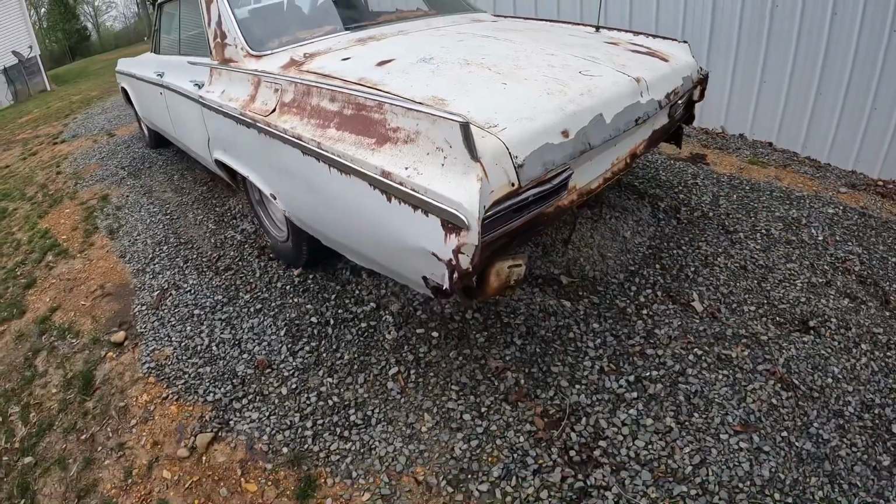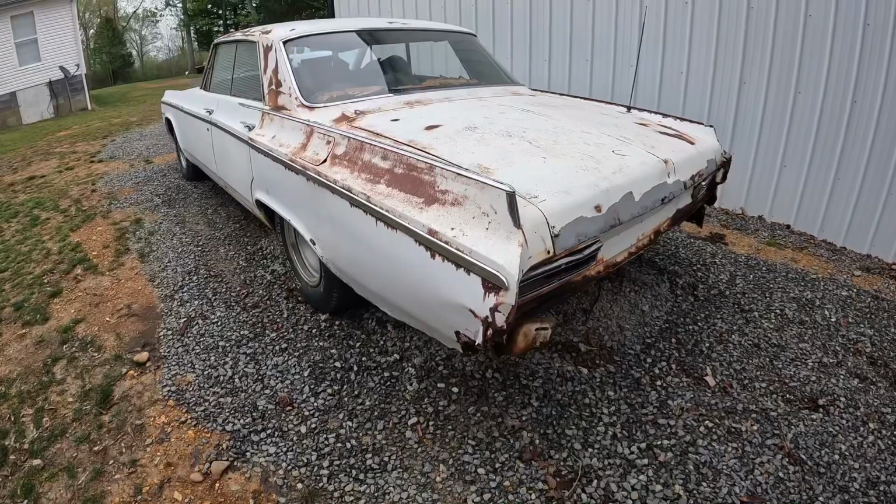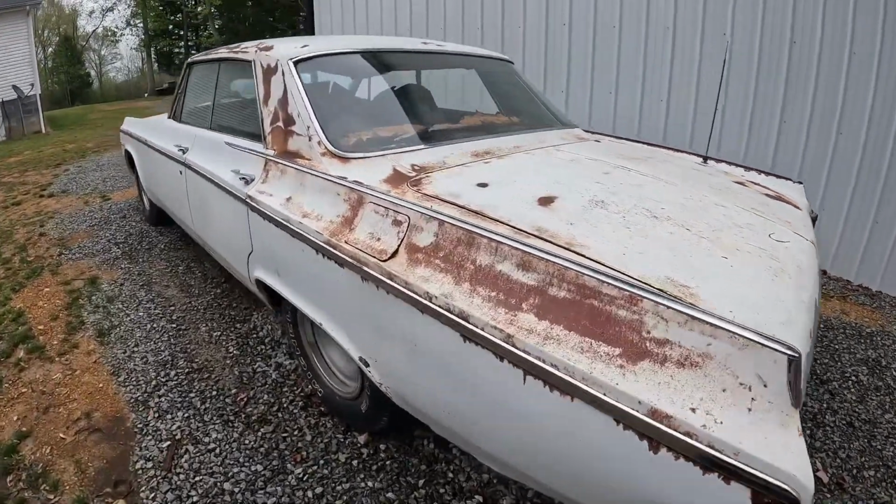The bumper's missing, but it's cheap. You know, I'm not in it real deep. If somebody was interested in this car, I'd take $1,500 for it. It's got a good title. It's in my name.